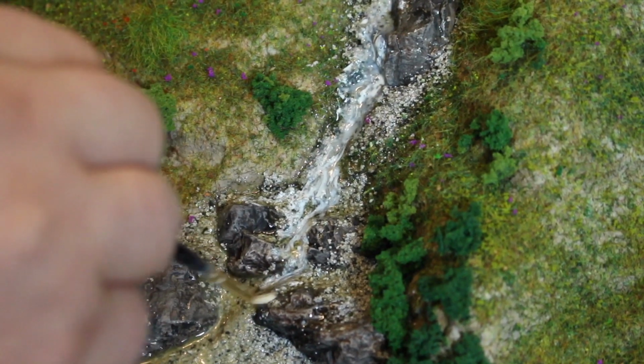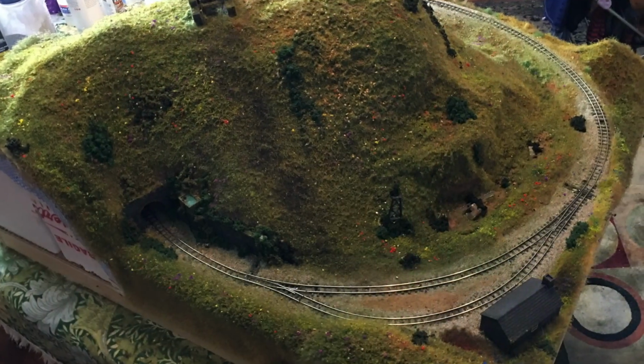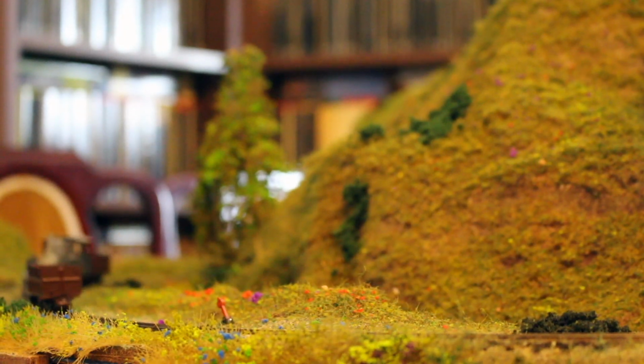It's an area that we've talked about a fair amount before, and we've reviewed a number of models, and not least we've had that multi-part series to build Myneth Tatus, which was a minimum space continuous running 009 layout. Now 009 really does lend itself to minimum space modelling. It's such a great scale and gauge.